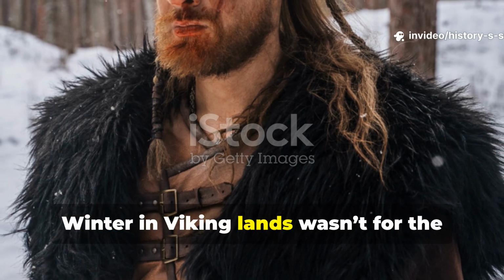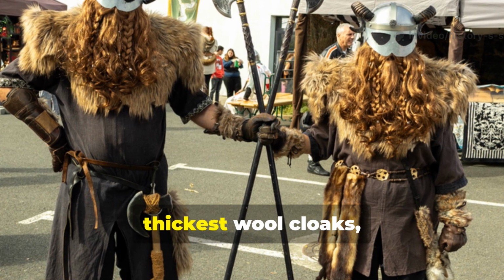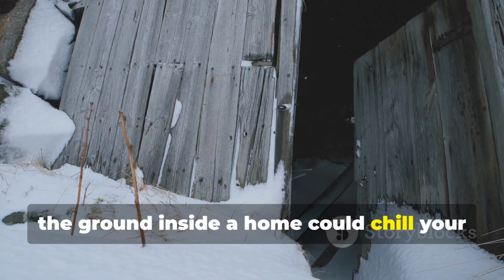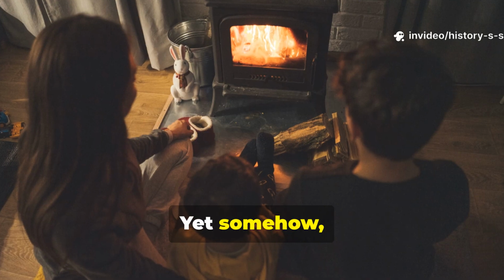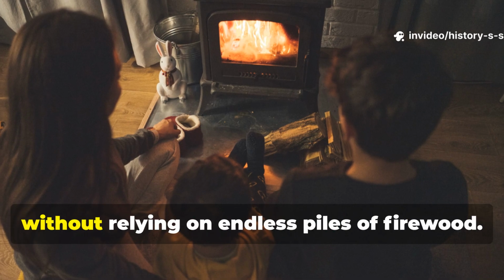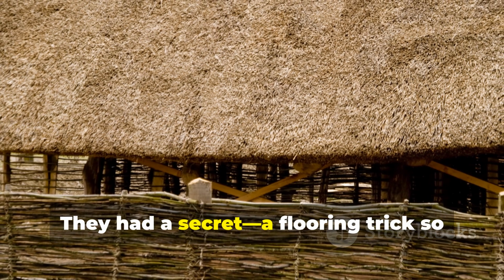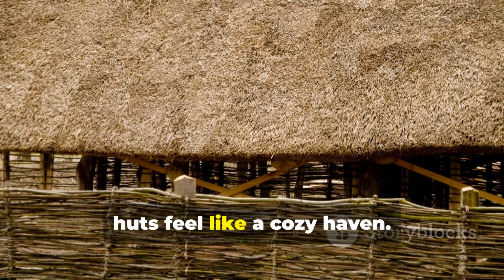Winter in Viking lands wasn't for the faint of heart. The biting wind cut through even the thickest wool cloaks, and the ground inside a home could chill your bones faster than a spear to the chest. Yet somehow, these northern warriors stayed warm without relying on endless piles of firewood. They had a secret, a flooring trick so clever it could make the coldest stone huts feel like a cozy haven.